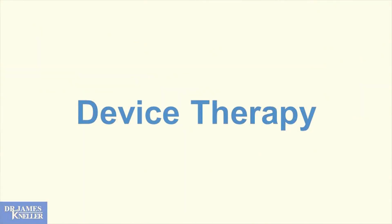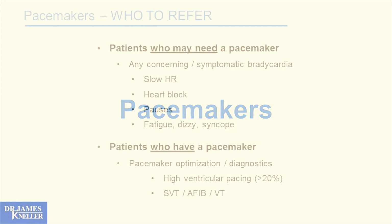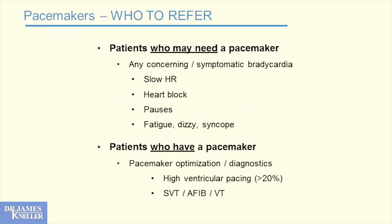So let's talk about device therapy. Start very simply with pacemakers. Who to refer for pacemakers? Anyone who might need a pacemaker. If you are concerned as a provider about potentially slow heart rate, heart block, pauses, patients with fatigue, dizziness, syncope, things of this nature, refer. We're happy to evaluate. We won't do anything inappropriate. These people often need pacemakers, and we'll take care of it for you.